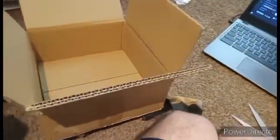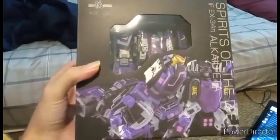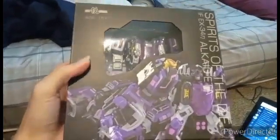Ladies and gentlemen, may I introduce to you Iron Factory number IFEX 34. Helex. Well, the repaint, but still. This is one of the rarest figures out there.